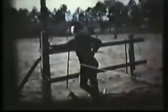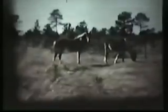And there I am. There's Grandpa. We're pulling on the wire. That's where my garden is down there now. The last time I had a garden. There's Grandma. It's a little bit cold. And here's some of the cows, calves.